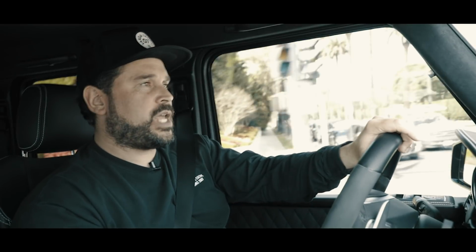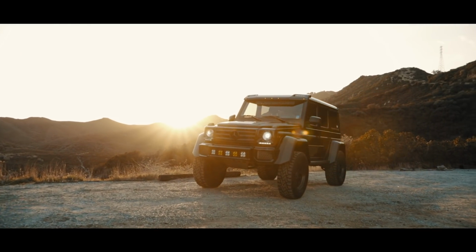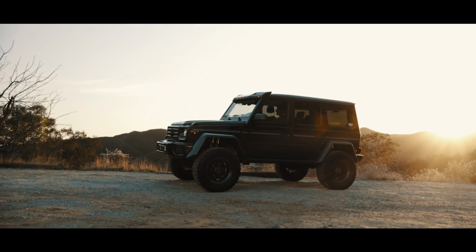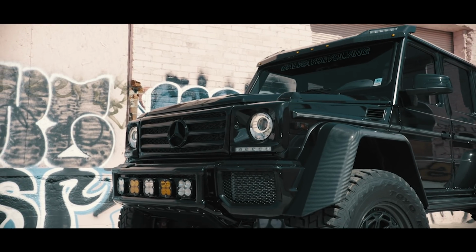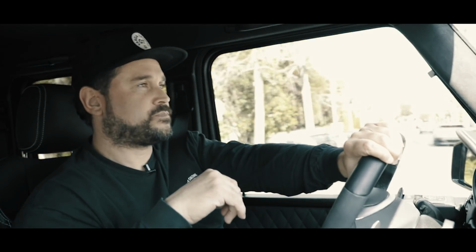At that $250K price point, you get a lot of bang for the buck out of this car. So if you're in the market for the most extreme yet functional SUV on the planet, the crew here at Targa Trophy gives you the strong recommendation to take a hard look at the 550 4x4 squared. And if you have the means, it's definitely a car you need to add to the collection.